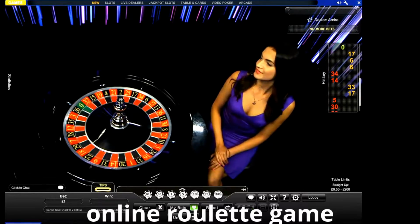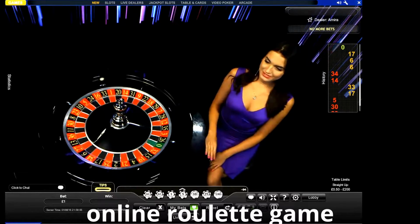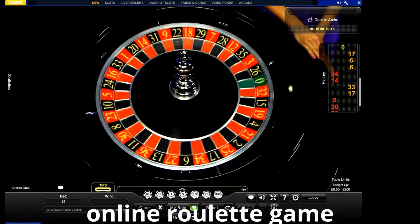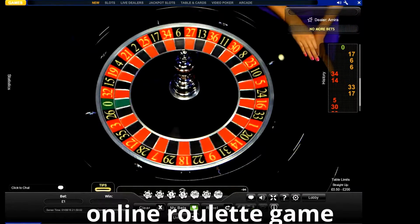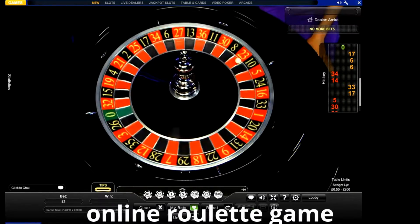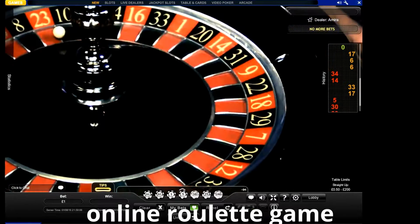But yeah, let's see how this goes. I'm expecting a black here because there's been so many reds that a black has to show up. I know technically it doesn't, but in my head it just does, right? We have another red. Wow, cool.